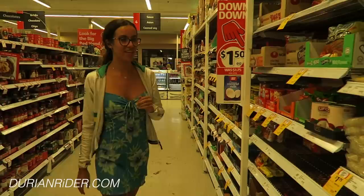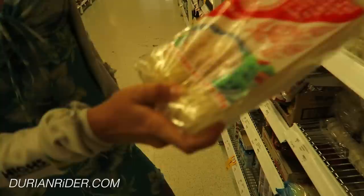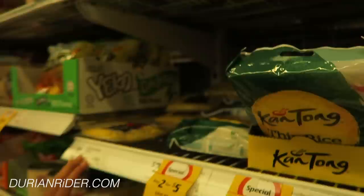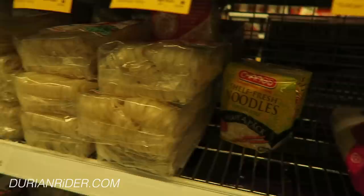There are rice noodles at all supermarkets. These are so easy. They go with so many sauces. And there's these, which I really like, the organic soba noodles. Tasty, Japanese. And you've got your Hokkien noodles, thin rice, Singapore, ramen. A lot of options.